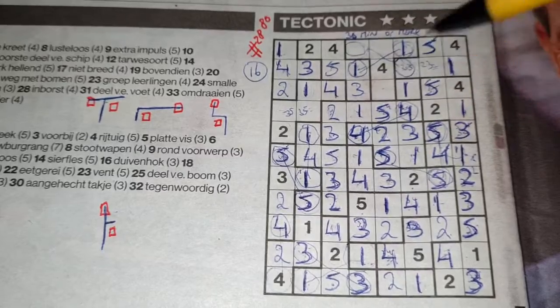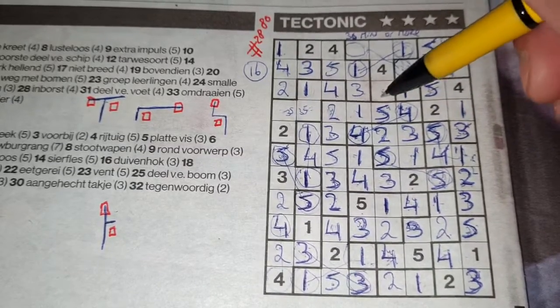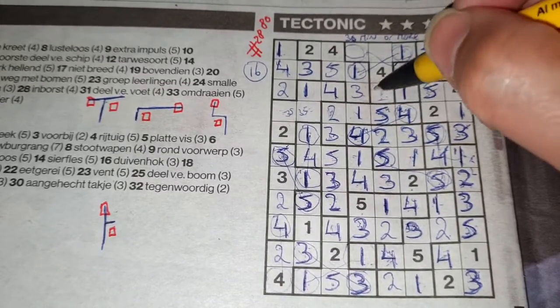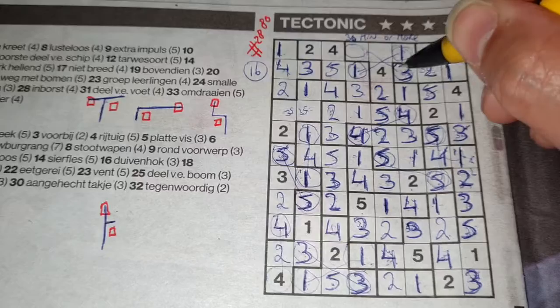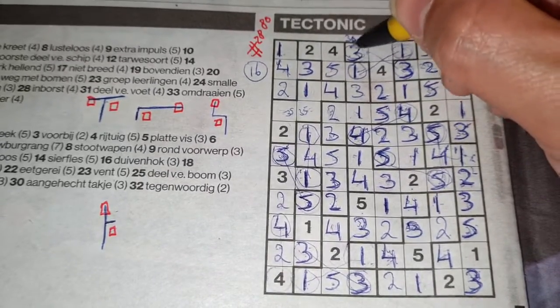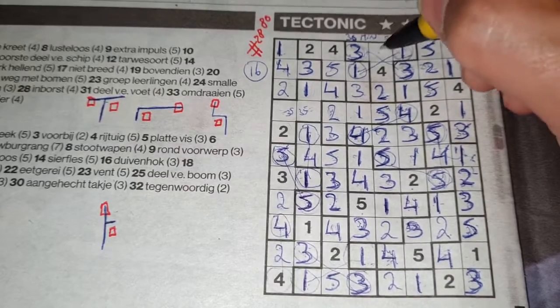Alright, I think this box should be a 2 because it can't be 1. Should be a 2, cannot be a 3, cannot be a 4, cannot be 5. Yes, definitely a 2. Now we have a 2 here, so this box cannot be 2 anymore. That box should be a 2, and this box should be a 3. And this box is connected with that box, so should be also a 3. One box left in this T shape area for the number 5.